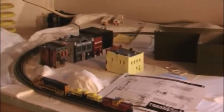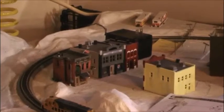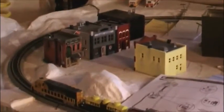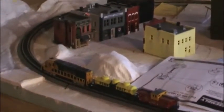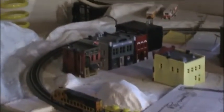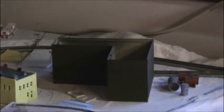And here, this is my N scale layout that I was fooling with. Those buildings I put together, except for one on the left. That's a built-up version. And there's my Santa Fe EMP30, I believe is what that is. And my first attempt at a scratch-built warehouse.